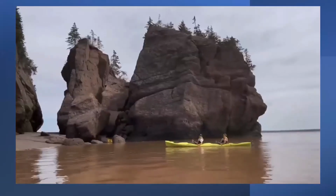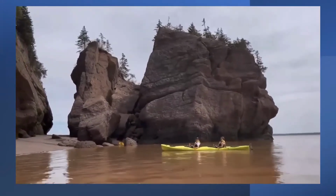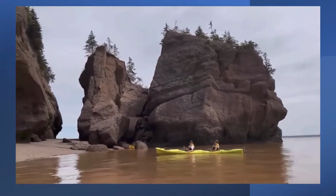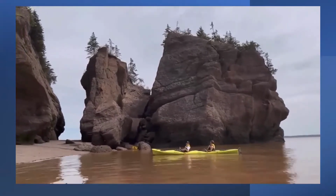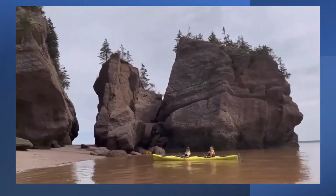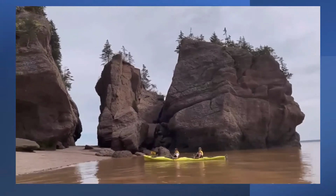This 2-hour kayak experience at Hopewell Rocks is something that your clients will love. Not only can they view a ton of migratory birds that are on their way down to Panama, they'll see rock formations like the one behind me, which is called the Elephant. It actually crumbled in 2016.